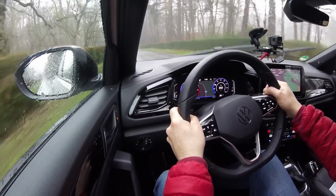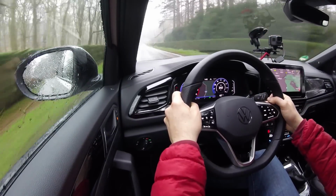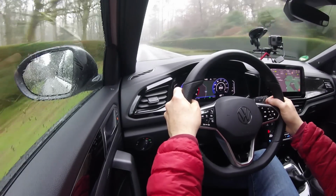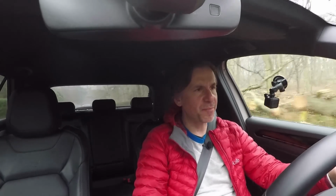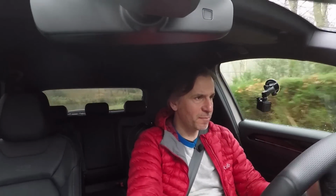So we're in, I think, Bedfordshire. The roads are not brilliant, and on these 19s, you'd think it'd be quite crashy, but actually it's quite plush. The heated seats are fierce, and yeah, weirdly, it's not actually a button, it's just a touch sensitive part of the climate control panel.